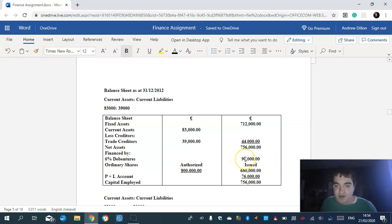I get €90,000 in ordinary shares. I haven't thought I was an issued figure. €800,000 and €680,000. I have to add these two together and I get €756,000 for capital employed.